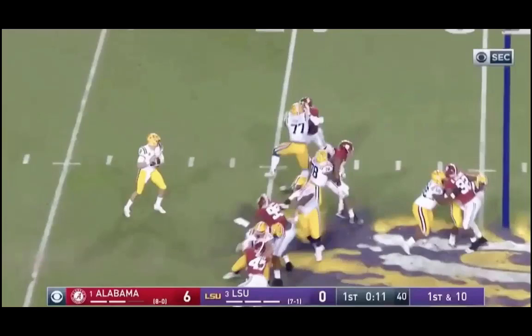Patrick Surtain Jr. was drafted 9th overall by the Denver Broncos in the 2021 NFL Draft. Standing at 6'2", 208 pounds, Surtain was considered by many to be one of the best defensive backs in the country. In this episode, we're going to take a look at what makes Patrick Surtain such an intriguing talent at the cornerback position and how his skill at the position might translate to the NFL.